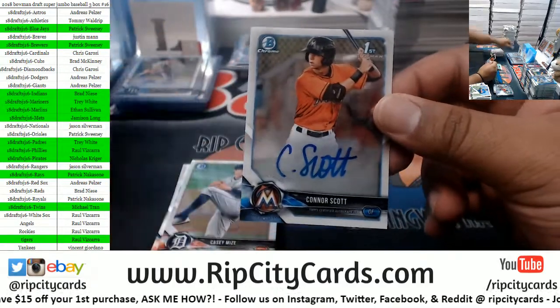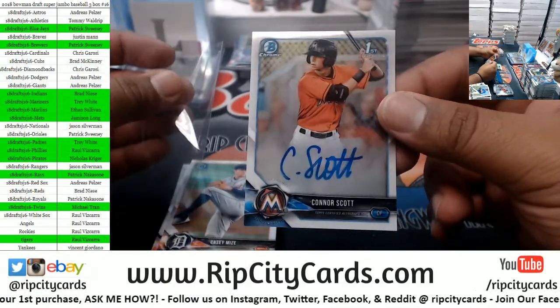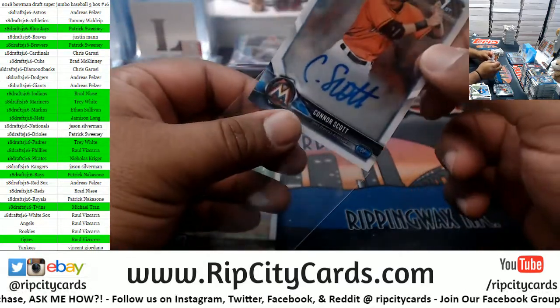And I think this is the last autograph. Connor Scott, Marlins autograph.